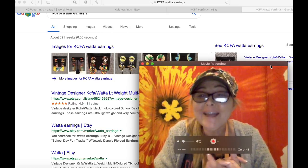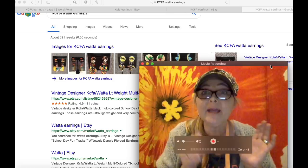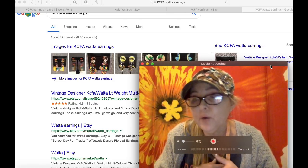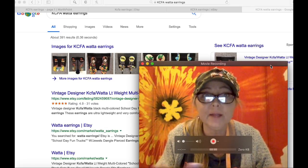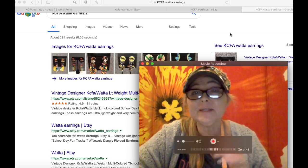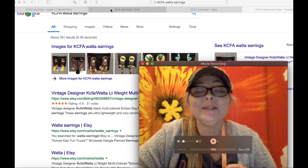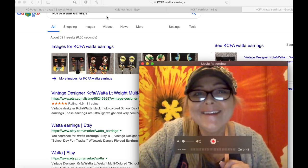So what I've decided I'm going to do for the listing is I will say KCFA space, and I'll just put the word Watta. That way people know if they're looking for Watta earrings, these will come up, and they basically look exactly the same. Like I said, I think they're the same company, but I'm just not going to get lost doing a whole bunch of research because that defeats the purpose of doing these videos, which is supposed to be a super fast 5 a day.